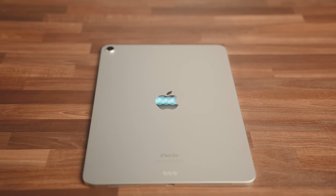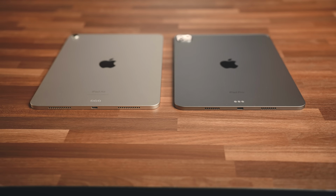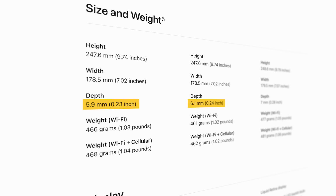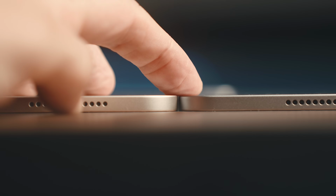The colors that I have here today are Starlight on the Air 5 and Space Gray on the iPad Pro. The one thing that I will say about these is the Pro does collect a little more dust around the camera bump because of the difference in the glossy material. Outside of that, when it comes to the design, the Pro is just a touch thinner than the Air, coming in at 5.9mm versus 6.1 on the Air. Technically a hair thinner, but nothing you can actually notice when you're eyeballing it.